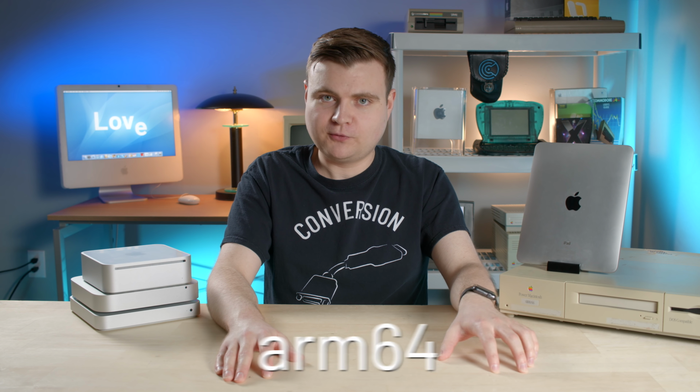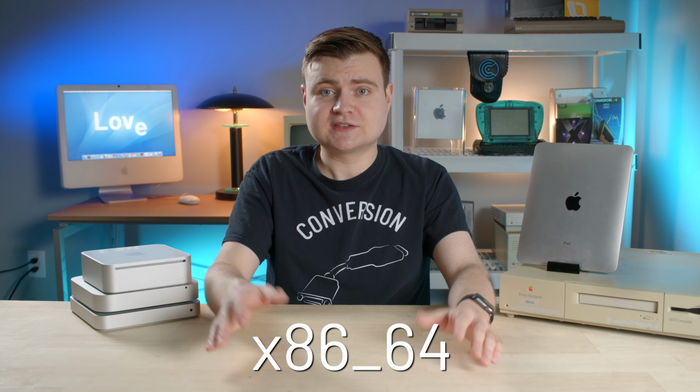What about app compatibility? Well, ARM64 is the instruction set for Apple Silicon. That's what it's based on. And the Intel Macs are based on x86-64. They're different. Those Intel Mac apps won't understand ARM64 out of box. Simply, they won't work. But Apple has a plan to help fix that.